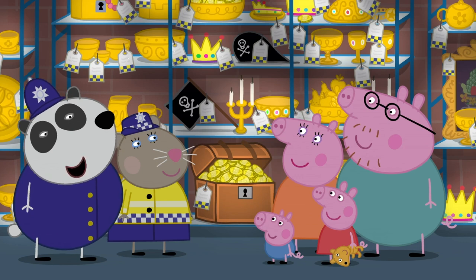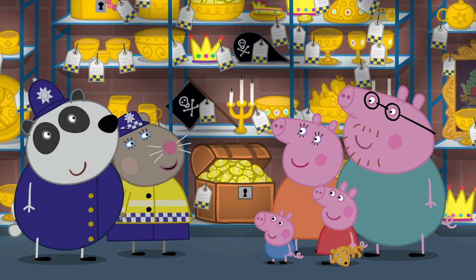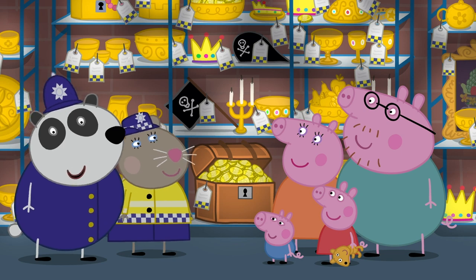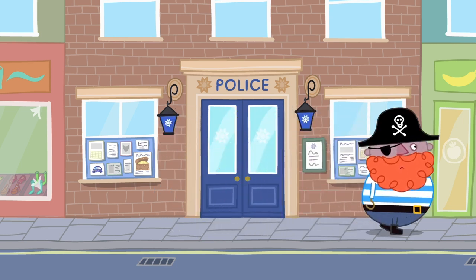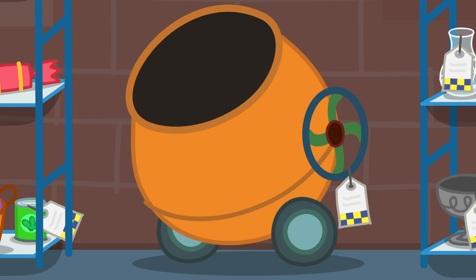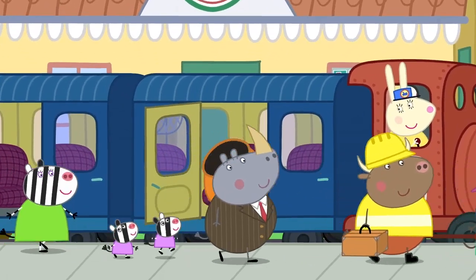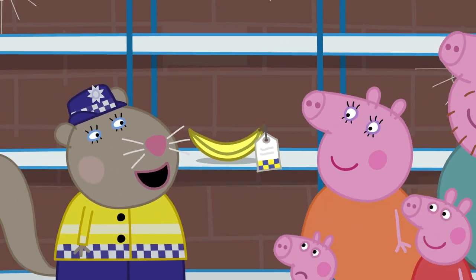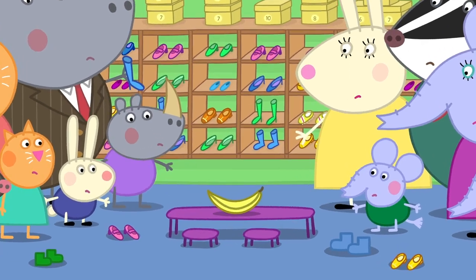People dig the treasure up, and when they can't find the pirate who legally owns it, they bring the treasure here. Funny thing is, not one single pirate has ever walked into our police station to claim their treasure. This cement mixer was found in a train. The passenger must have forgotten it. Ooh. And this banana was found in a shoe shop. How in the world it got there, we'll never know.